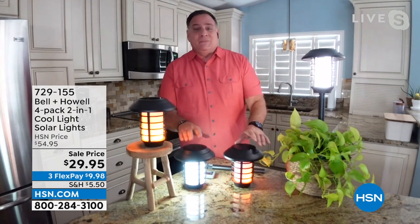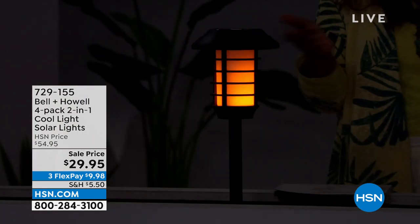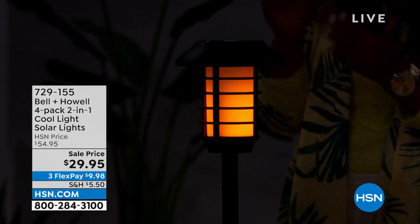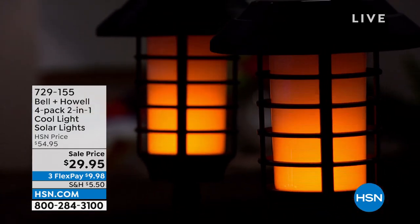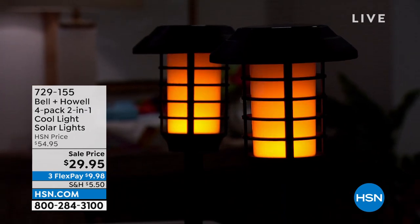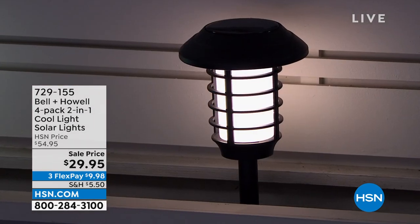Lowest price we've ever offered. Remember, you're going to get the four pack. We've dimmed the lights in the studio just so that you can see what these could look like in your home. Reminding you that they are 6.5 inches in diameter. That's just the head of it, right? So for your walkway or your driveway or your deck in your backyard, in your planters around your pool area, they're going to be beautiful.